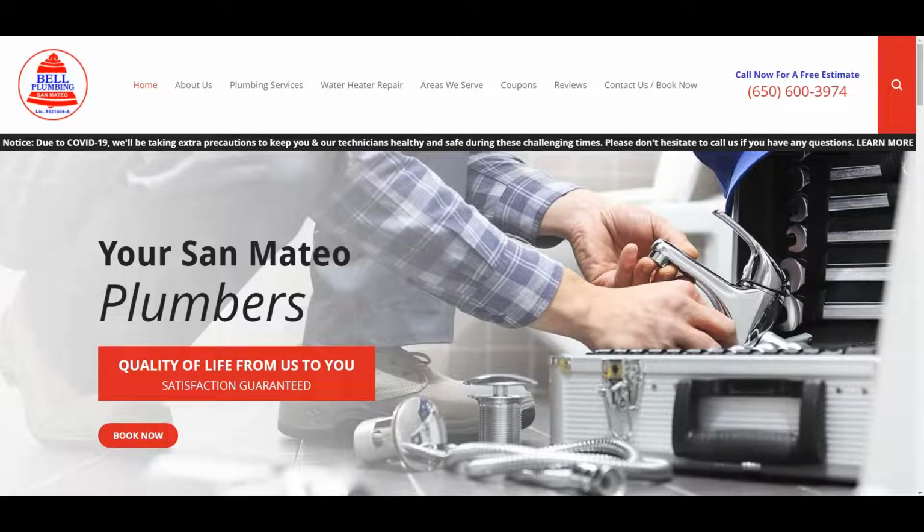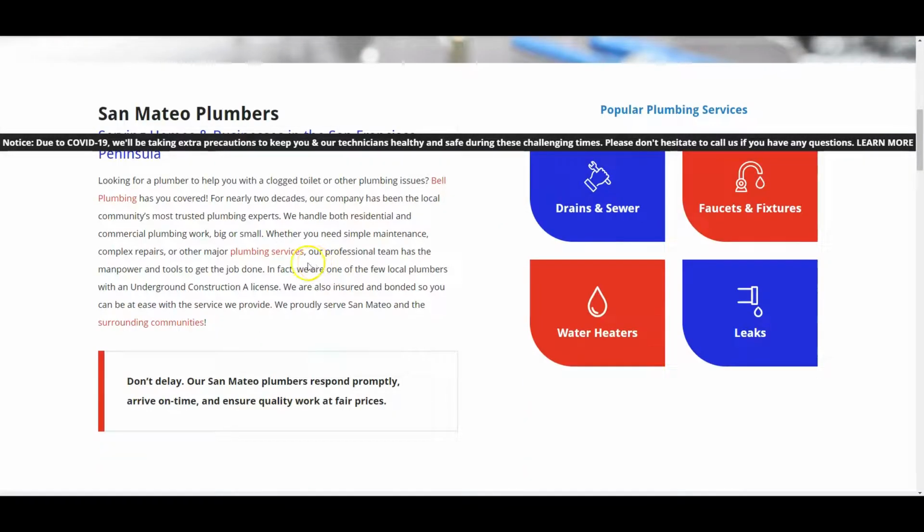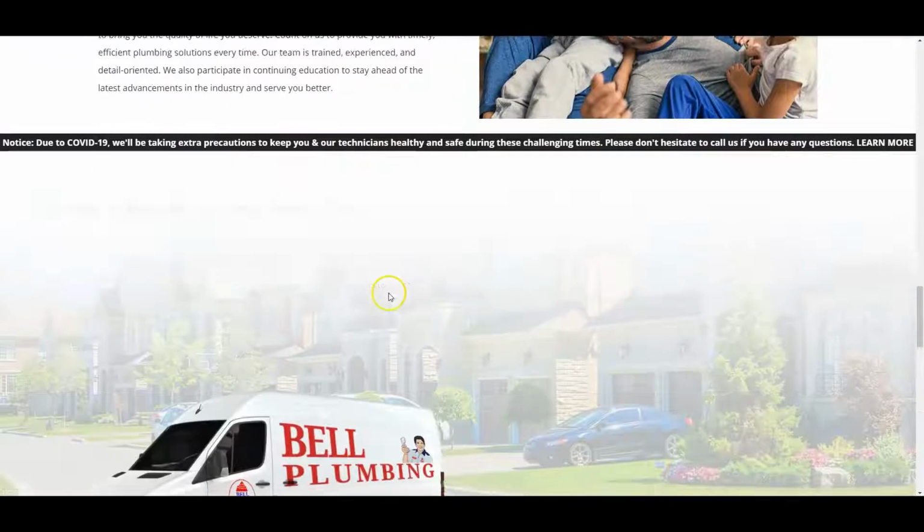Now, what I'm going to talk to you about today is going to be content, backlinks, and citations. Let's first start by looking at your website. So the first thing I noticed right away is your logo. It's super unique. I love seeing a unique, not cookie cutter logo. And you've got some great photos up here. You've got a nice little gradient switch going on. It's a great looking website. Like, it looks like it's professionally designed.